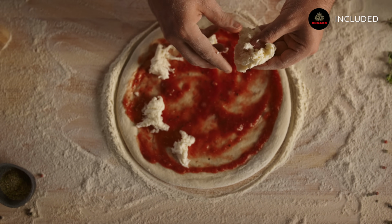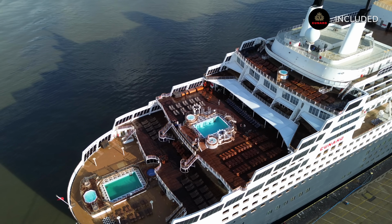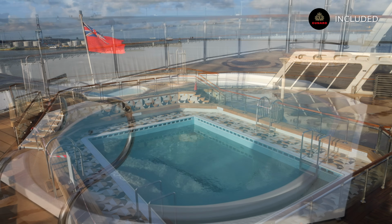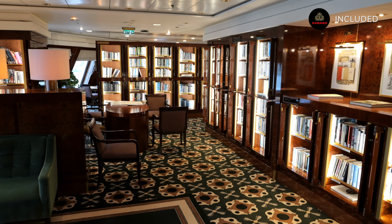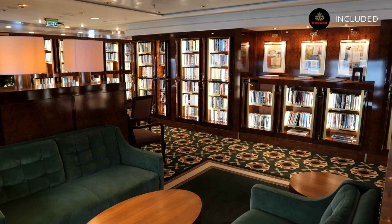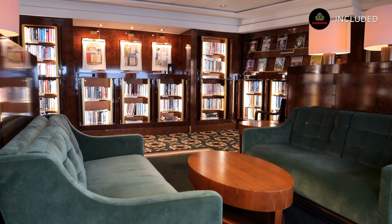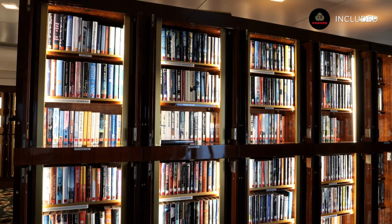You can expect cooking demonstrations which provide a delightful culinary experience. The ship is a haven for relaxation, boasting ample deck space, a full wraparound promenade deck, newly tiled swimming pools and new hot tubs. One of the most serene spots is the library, the largest at sea, housing over 10,000 books. From our experience, Queen Mary 2 masterfully balances relaxation and entertainment, making it an ideal choice for those seeking a peaceful yet engaging cruise experience.